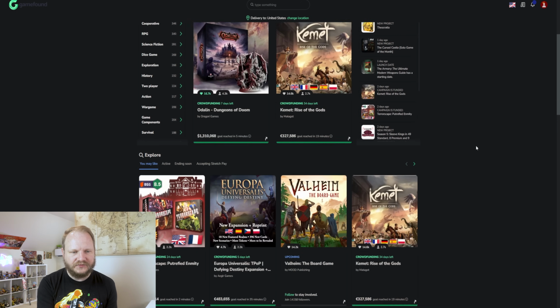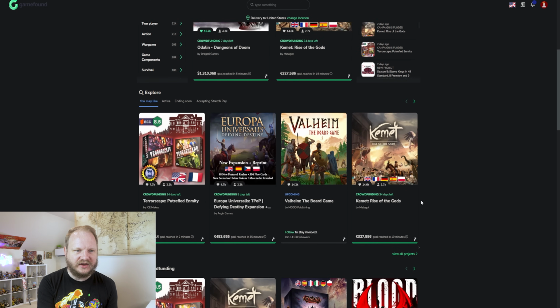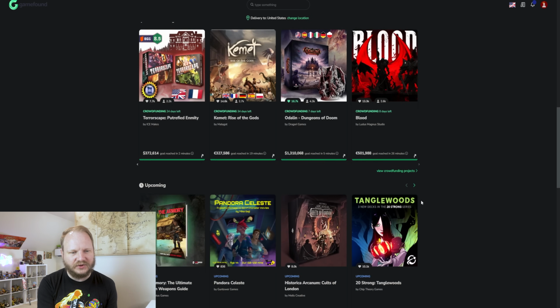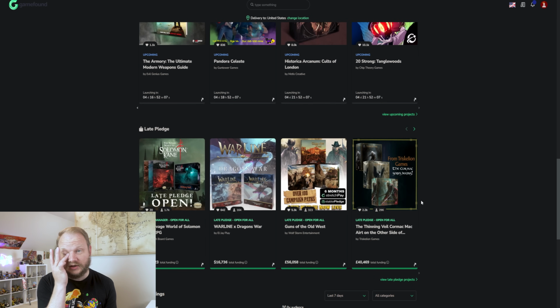If we scroll down, you're going to see the same games over and over again. Now here they are again in this one, and then here they are again in this one. This is fine. When it comes to discoverability, it's not too bad. I especially like the late pledges one. I'm glad that we've stopped the focus of "back now." There's a lot less of that, I feel. Feel free to correct me if you think I'm wrong.